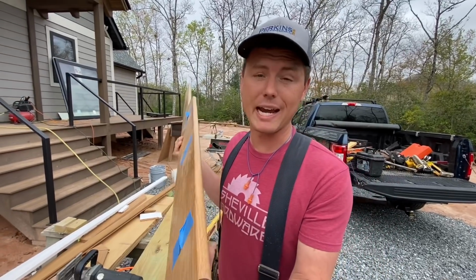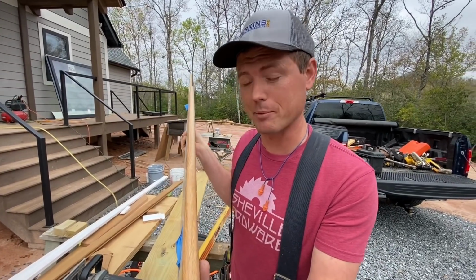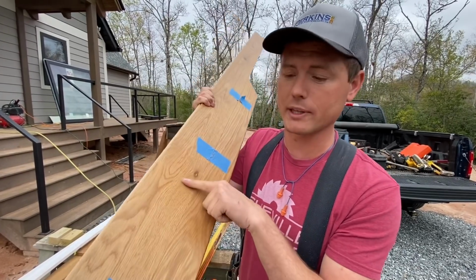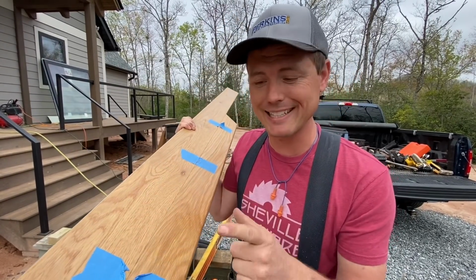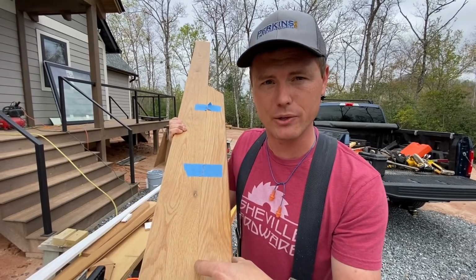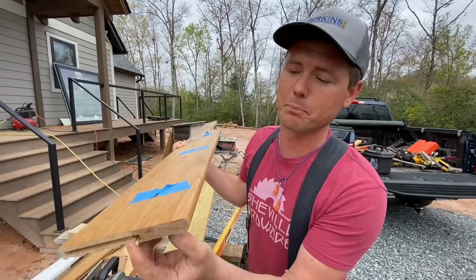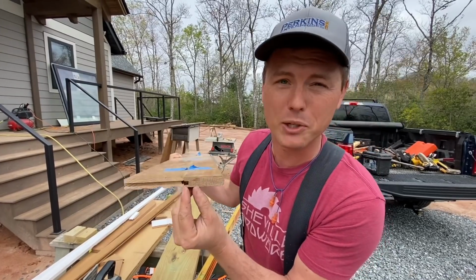Right here I have the actual piece of nosing that I'm using at the top of the stairs, and you can see that I've mated it up with the first plank of wood flooring that it's going to be attached to. The reason I did that is because this is only a 3-inch wide nosing, and by the time I slid it out to its correct position, it was only bearing on the floor by about 3/4 of an inch.